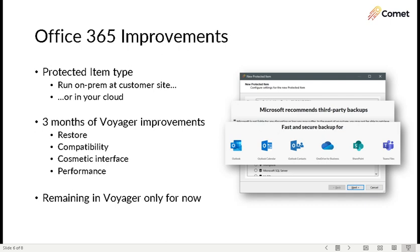One last thing to say about Office 365, specifically for Comet 21.8 Amalthea, is that it does not include the Office 365 feature. We did release Office 365 backup support 3 months ago in Comet 21.6 Voyager, and we've seen a lot of positive uptake and feedback about it.